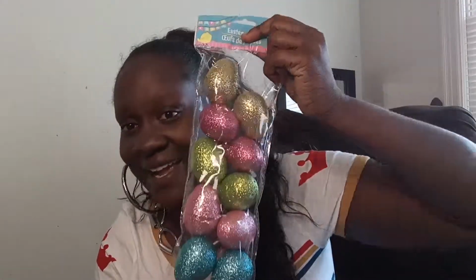Also, got these glittery eggs, y'all. I thought these were real cute. Only $1 at Dollar Tree. I like those.